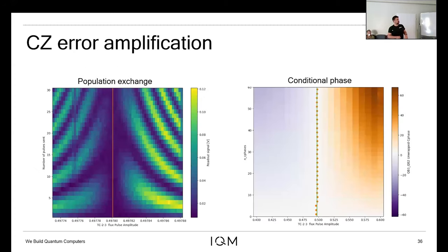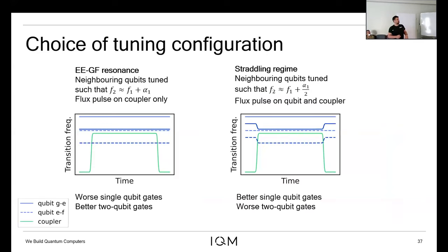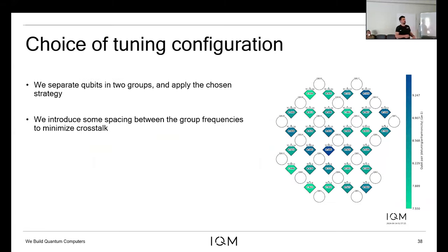This is a different way. We can do error amplification, the conditional phase, population exchange. So in terms of tuning the whole chip, we have those two options. First is just to give the qubits constant coupling in the two qubit gate. The other one is when we pulse them. And that informs the strategy for the entire chip.